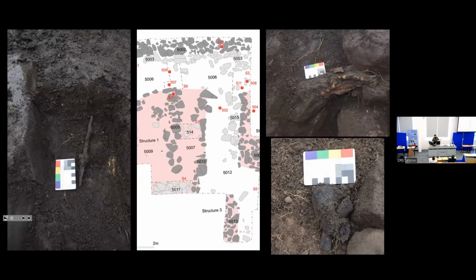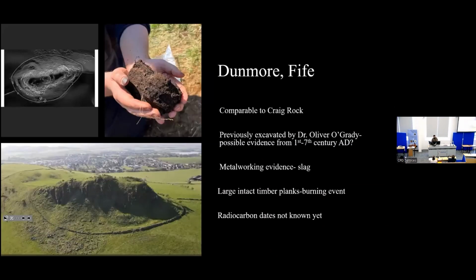Here's just a few photos from the excavation. That's the proposed blacksmith chisel in the trench. We found a burnt timber with a peg still in situ in one of the structures that we possibly found within, and a whole sheep skull in the wall collapse that just completely deteriorated once we took it out of the ground. We also excavated recently Dunmore in Fife.